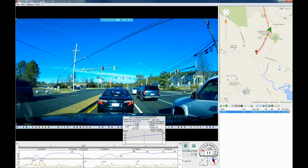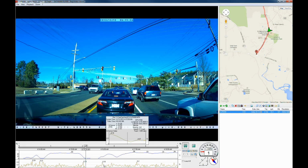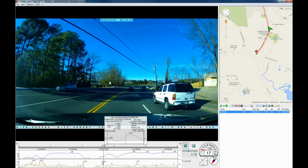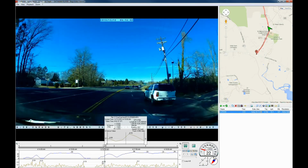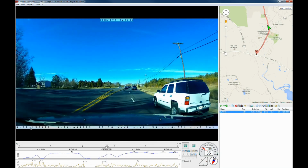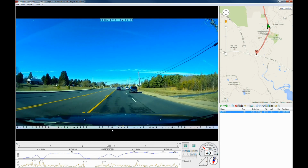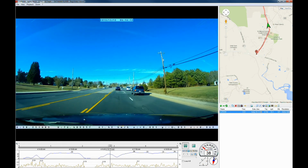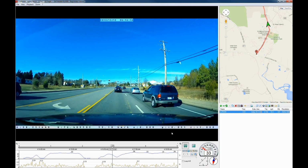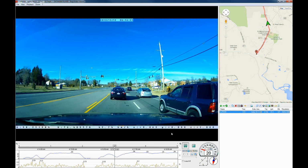And over here it shows you both your audio levels and your video levels. I have the audio disabled for this video because there's some music playing in the background and there's always copyright issues. You can also see your lat long and your velocity and your accelerometer. I guess they call it G factor. Recorded right in the video stream here. So it's a pretty slick little piece of software.